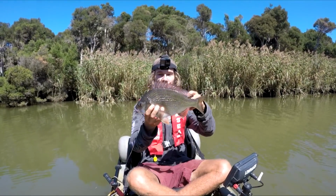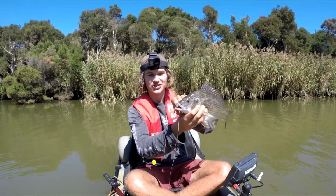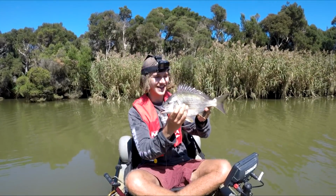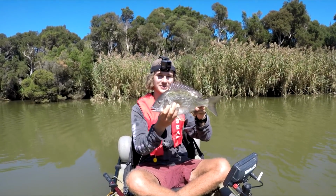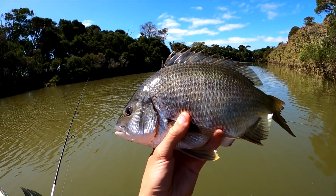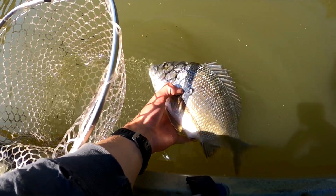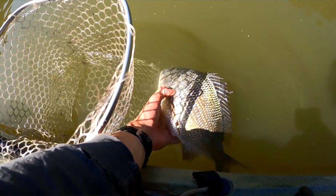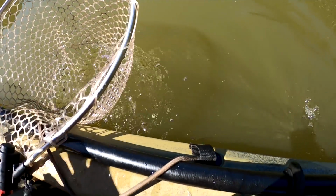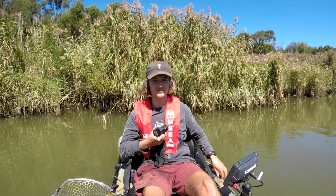That's the second, I've caught two bream in here, and they've both been absolutely massive. As I said, I just changed over to the little squidgy wriggler, and bang. Yes, I'm stoked with that. Oh, it's been hours with no fish. That's the result. Big, big bream, 40 centimeters. Let's get him going. Come on, mate. Woo! Off she goes. What an absolute beast.